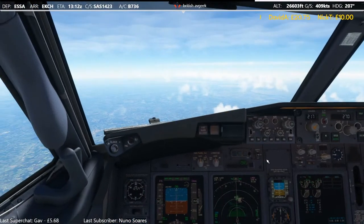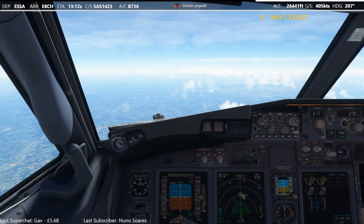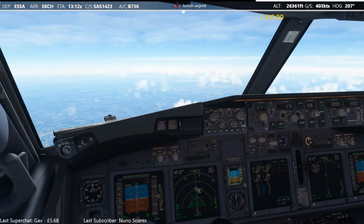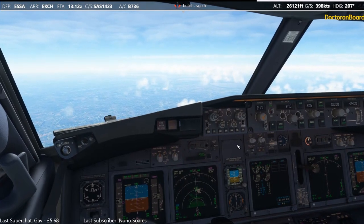Whiskey 6, climb to 3,000 feet. Wind 250 degrees, 6 knots. Runway 30, clear for takeoff. Runway 30, clear for takeoff.